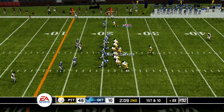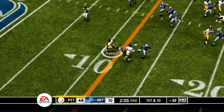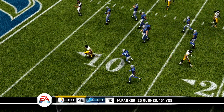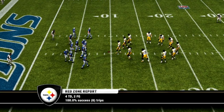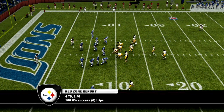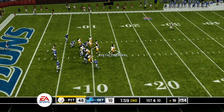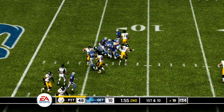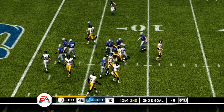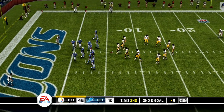Another run. And the Steelers will have first and goal. The Steelers get another big gain there. I'm telling you, I'm impressed with what they're doing right now in the running game. Stiff arms, and he's brought down. Mendenhall gets about 4 yards on the play.